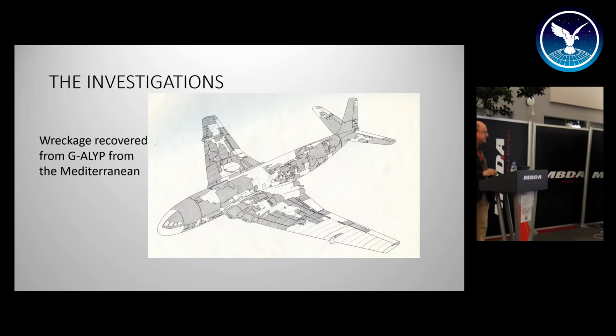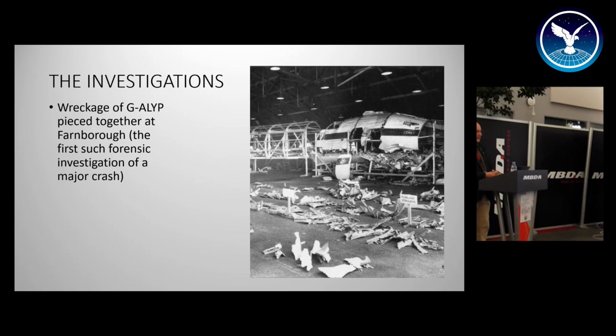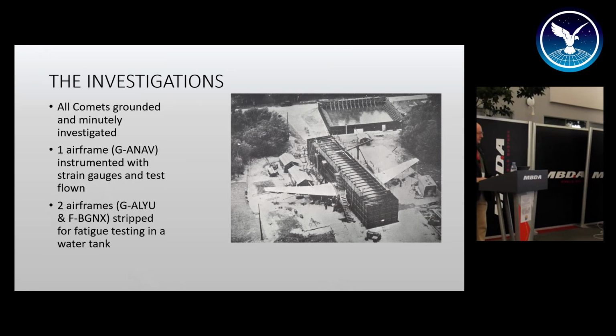They managed to locate the wreckage, and they got the Royal Navy involved, and they managed to dredge up quite a bit of the wreckage from the floor of the Mediterranean, brought it back to Farnborough, pieced it back together again. And it was the first time that an air crash had been scientifically, forensically investigated in that way, by piecing back the wreckage and trying to reassemble the aircraft and see what has happened. In parallel to that, an awful lot of work was going on. One airframe, ANAV, was allowed to fly still, and it was covered in strain gauges, and it was flown in a very careful manner to detect how the aircraft was moving and flexing during the course of flight and pressurization.